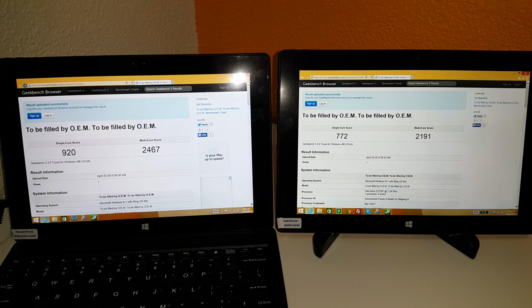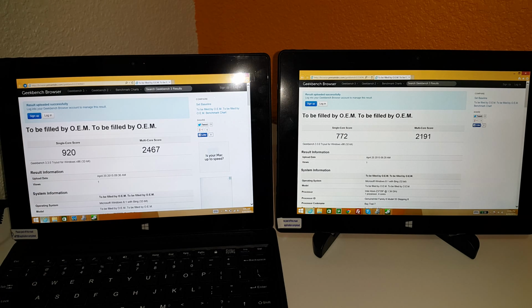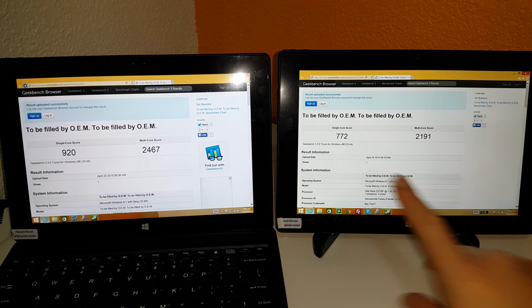Okay, just one thing I forgot to show you, and that is more importantly, the benchmark scores. So we've got 920 single core on the W3 versus the 772 that I got on the W3F. You can see that there is a bit of a difference there. That's because this Atom can clock up to 2.4 single core boost, whereas the W3F, which is on the right, this machine can only clock up to 1.8.